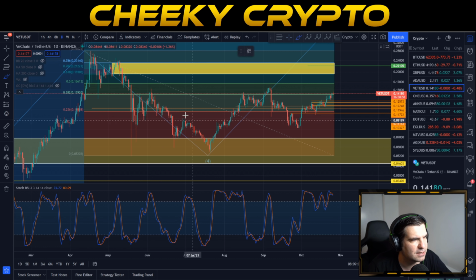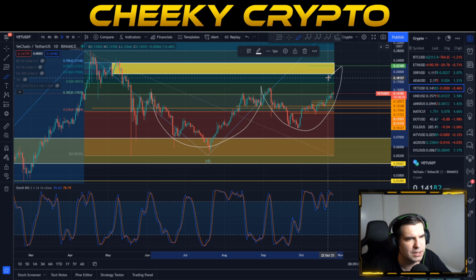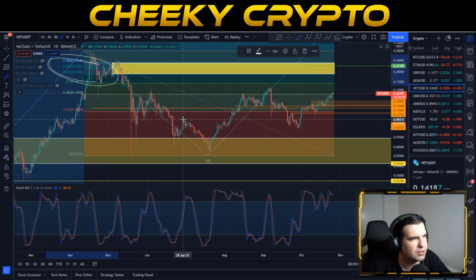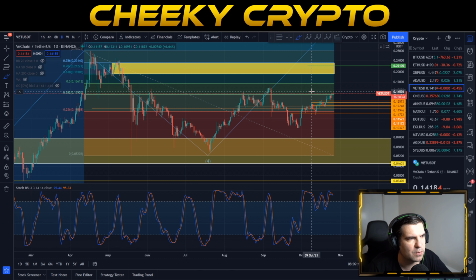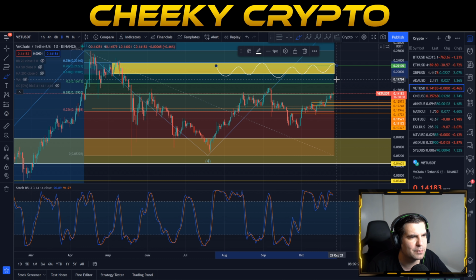Now, as indicated earlier, we do have that cup and handle that has been formed on the weekly chart. This is targeting 22 cents, which would put it just above the 702 on our Fibonacci chart here. Again, this 618, 702, 786, the 19.3, 21.2, and 23.1 cent zones are the ones that are going to have the major kind of resistance blocks for us.